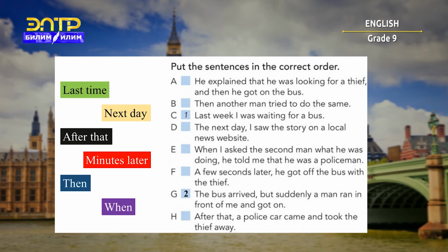2. The bus arrived, but suddenly a man ran in front of me and got on. 3. Then another man tried to do the same. And 4. When I asked the second man what he was doing, he told me that he was a policeman. 5. He explained that he was looking for a thief and then he got on the bus. 6. A few seconds later, he got off the bus with the thief. And 7. After that, a police car came and took the thief away.